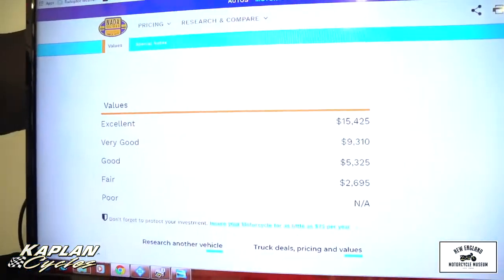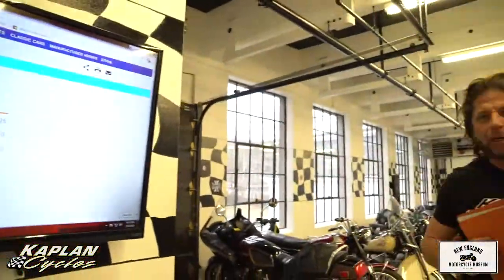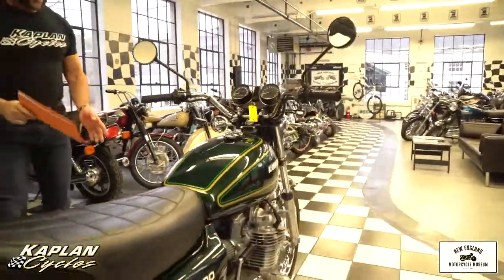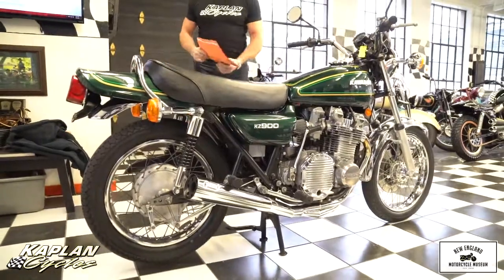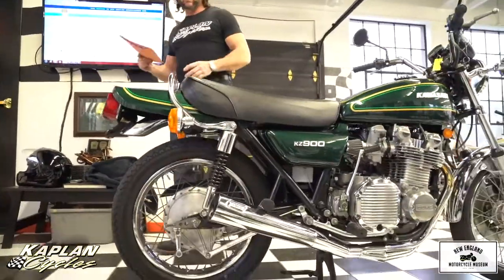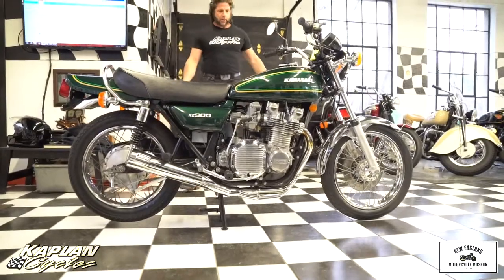So, it was bought by an exporter who sends these to Japan. I don't know where this bike's going to end up. I've seen bikes just like this, in 100% stock original condition, sell for as much as $19,000 on eBay. The current NADA value on this bike is $15,425. It's a 42-year-old classic antique. It's going to go up in value. It's going to outpace the stock market like all classics do.